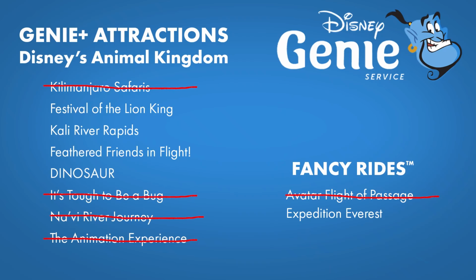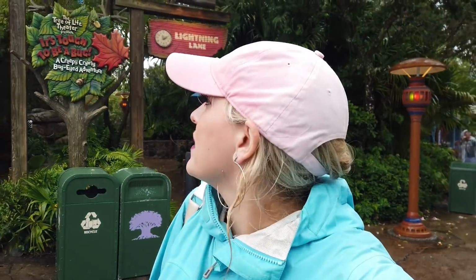It's tough to be a bug. I always think it's cute. It's not raining anymore by the time I got out, so it's a good filler show. Definitely not one you need to probably prioritize, and definitely not one you need a Lightning Lane for. It usually has a 10-minute wait, which is just waiting for the next show.